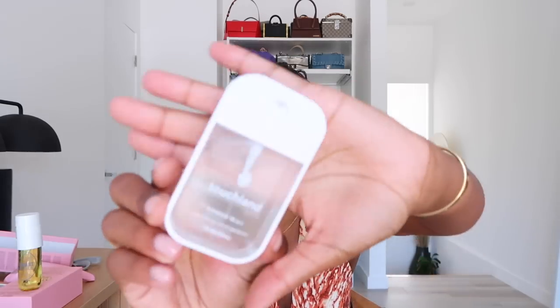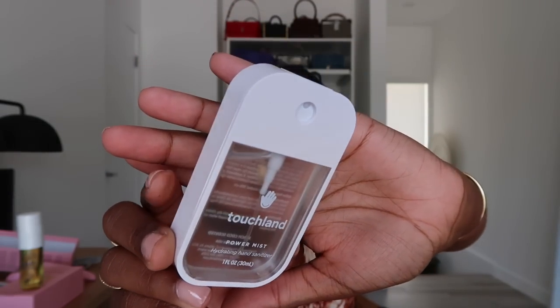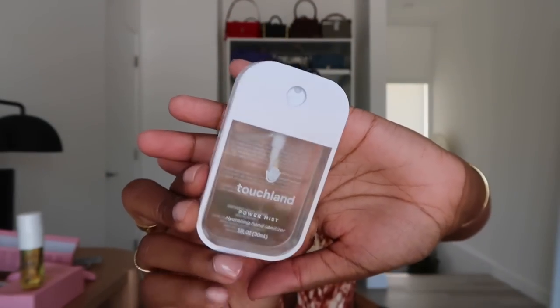Y'all know how I feel about these little things. This is the Touchland Power Mist hand sanitizer. And I have so many of these. I have them in almost every bag, and I have one right by my door when I'm leaving because I love this. This is the cocoa smell. Beach cocoa. Oh, I've never had beach cocoa before. Ooh, this is a new fragrance. I like it. I'll link this down below. You can also get this at Sephora. It is my favorite hand sanitizer. It's so chic. I stock up on these things.